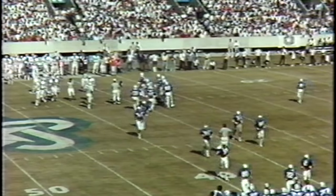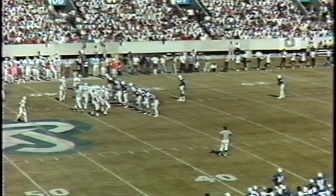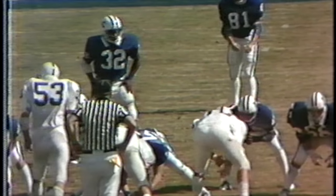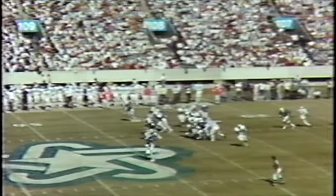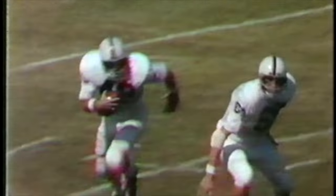It'll be 4th down and about 4, and the punting team hurries onto the field to try and get Penn State again confused with the wrong people on the field. Pete Gemmel is the punter. Maudie back at the Penn State 22. Good punt. Maudie at the 20.